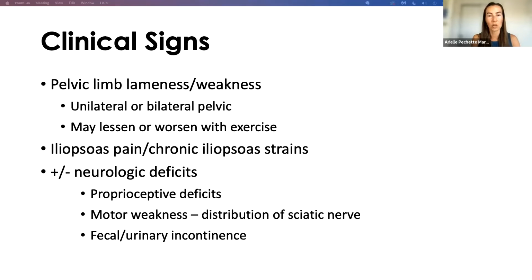A lot of these dogs also have concurrent iliopsoas pain or iliopsoas strains. I find that lumbosacral disease is one of the most common underlying pathologies for dogs that have iliopsoas strains, especially recurrent iliopsoas strains and iliopsoas pain. And if you think about the anatomy and function of that iliopsoas muscle, it's a stabilizer of the lumbar spine. So if they are compensating for lumbosacral pain or instability in that area, that iliopsoas essentially has to work harder to stabilize that low back. And they will often get compensatory pain or even potentially tendinopathies with that.